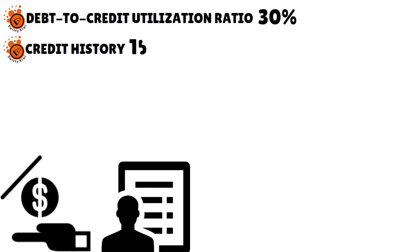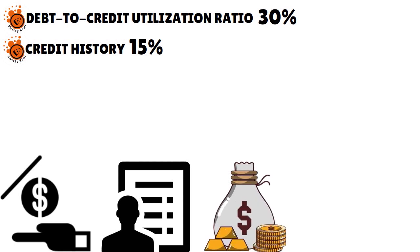Next, you have your credit history. So this will account for 15% of your credit score. So this actually just measures history. So it measures how long you've had loans and credit card accounts. At the end of the day, the longer the better, right?